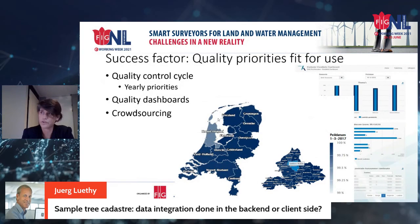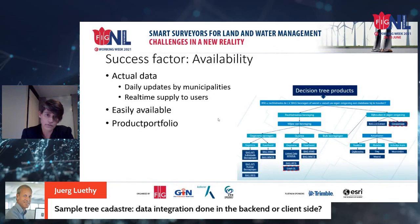The three success factors. One is about quality, and we provide quality support, and we have over time organized the way we handle quality, so that also helps the user friendliness. Now there is availability, and that's, for example, the way we proceed with what kind of products we supply and how good they are, available 24/7 and as open data.